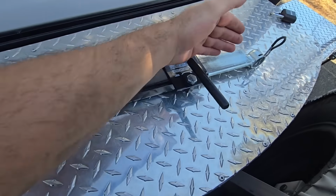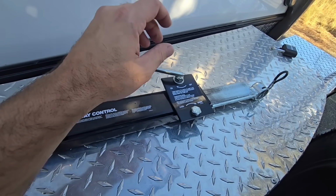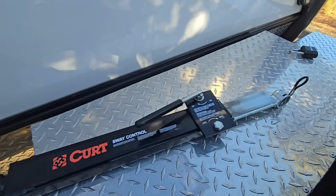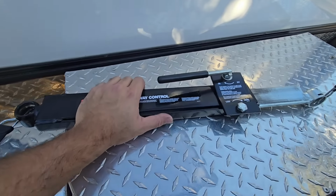To where this can be slid in and out by hand, and then when I need it, I'll give it a turn or two and just barely snug this thing down, just enough that it just kind of takes a lot of that hit out of this trailer with those high winds. That works pretty good, but like I said, you don't need to use this all the time.